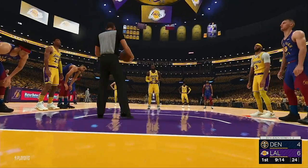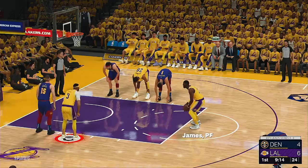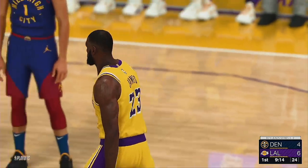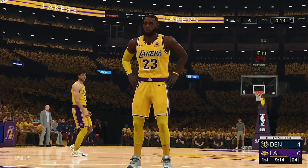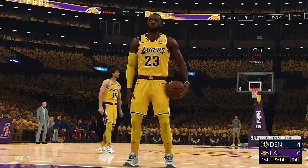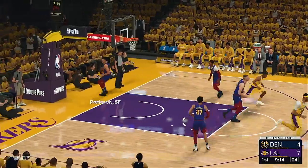Take a break. Two shots. He's off on the first. LeBron James going to the free throw line. Let's just say it's not his most accurate of positions, but hey, even players like him have things they need to work on. Good on the second one.